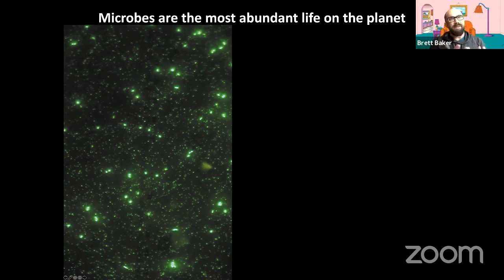This is a really nice, commonly used image. If you go out to the water body that's closest to you, say a lake or a river, stain it with DNA, and put it under a microscope, this is what you see. Each of these little dots is microbial life, an individual cell, an individual organism, a species in that sample. Some of these larger dots are phytoplankton, algae.